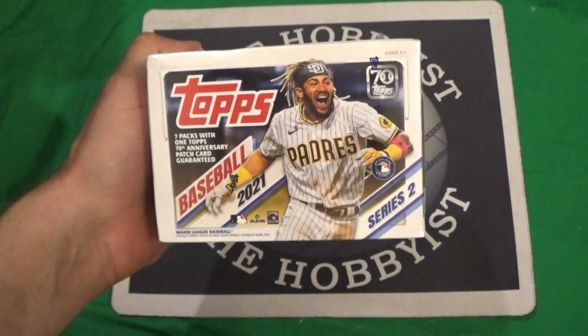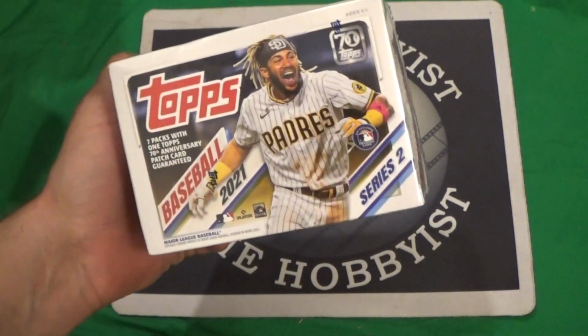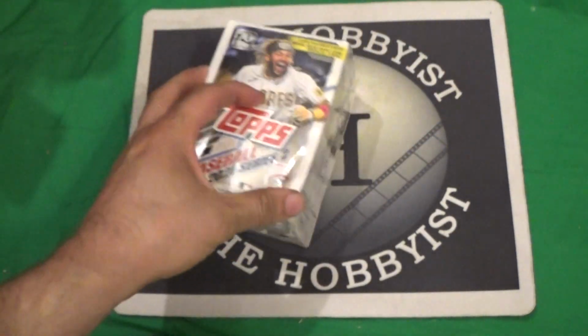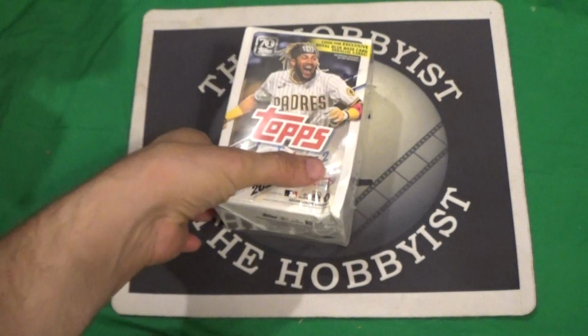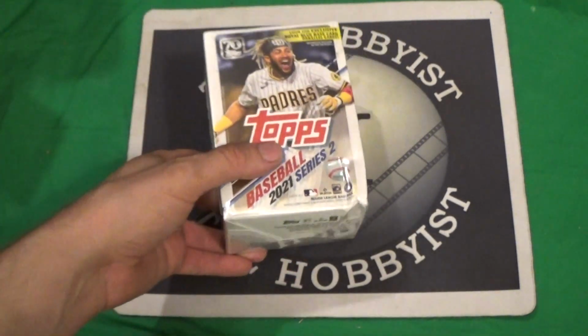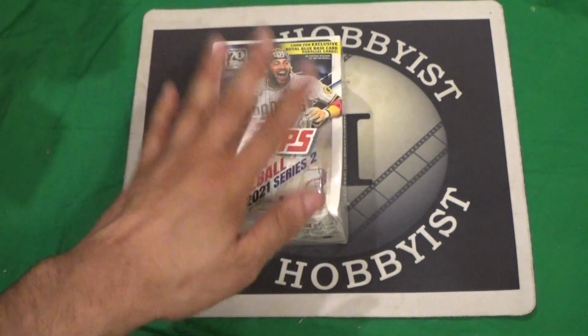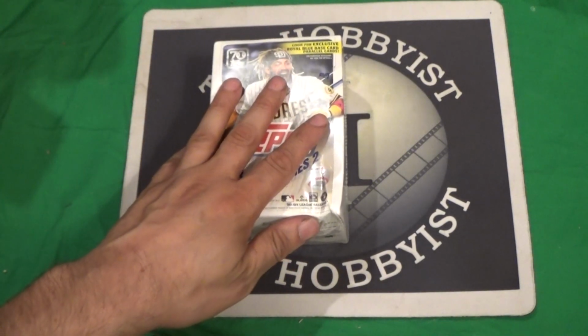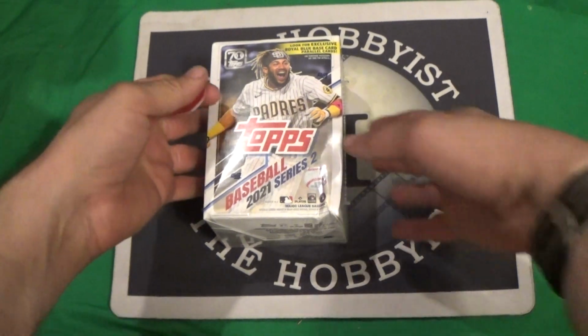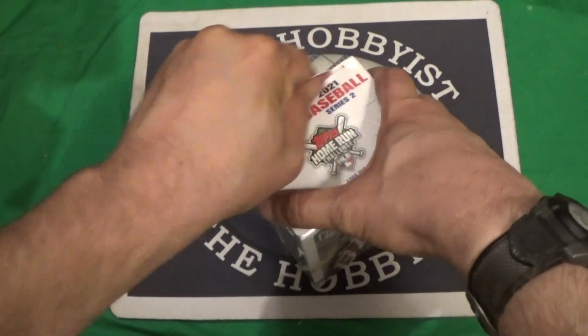Series 2 break. But this is a different kind of break. This box was left in my car for at least a month, and it got smushed. I don't know why it was left in there. I knew I was missing one, and I couldn't find it. And now I found it, and it's been smushed. So let's see how much damage I have done to this box of cards.